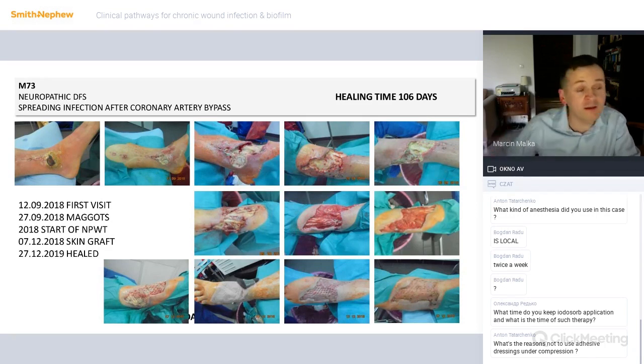Okay, the next patient, a 73-year-old man with neuropathic diabetic foot syndrome and with spreading infection. The vein was taken for the coronary artery bypass, and after this surgery there was a surgical site infection. The patient was admitted to our outpatient clinic with this sign, but we observed redness on the whole foot. We observed the spreading infection. So, deep tissue biopsy and very fast topical antimicrobial treatment.